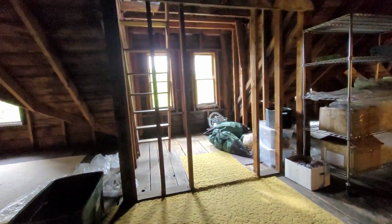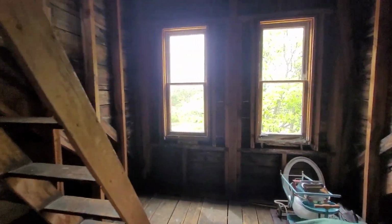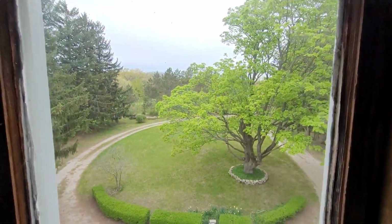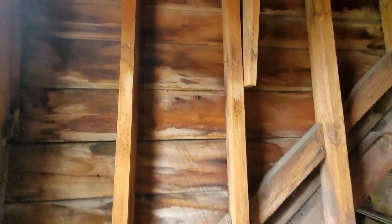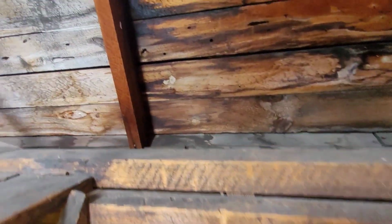Now you see this ladder over here? This is what goes up to the Widow's Peak. So let's climb up there. Just look at this wood. I mean, for 134 years old, it's pretty awesome. Good quality wood. All right, let me carefully climb up here.